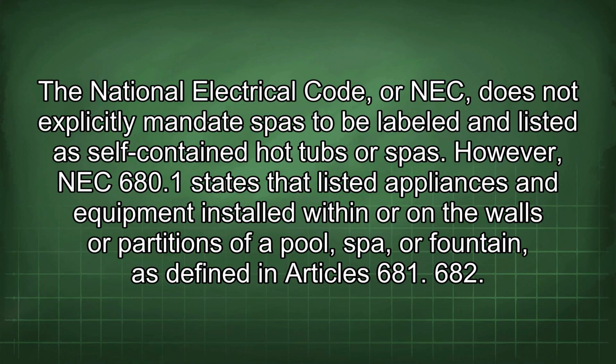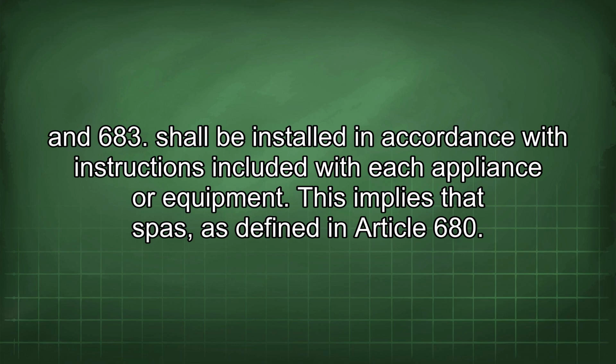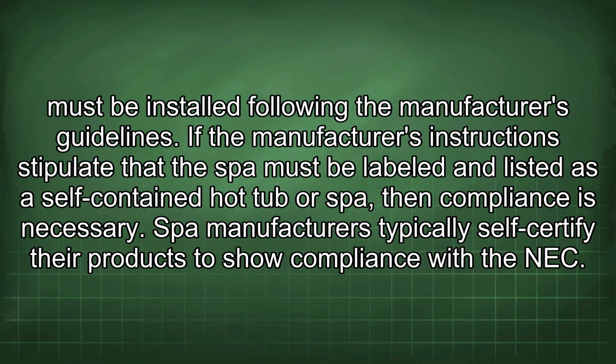National Electrical Code, or NEC, does not explicitly mandate spas to be labeled and listed as self-contained hot tubs or spas. However, NEC 680.1 states that listed appliances and equipment installed within or on the walls or partitions of a pool, spa, or fountain, as defined in Articles 681, 682, and 683, shall be installed in accordance with instructions included with each appliance or equipment. This implies that spas, as defined in Article 680, must be installed following the manufacturer's guidelines.